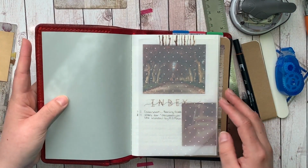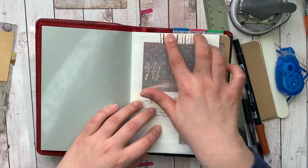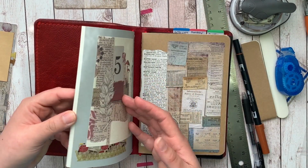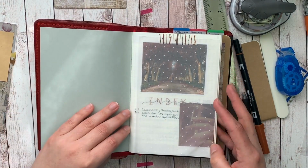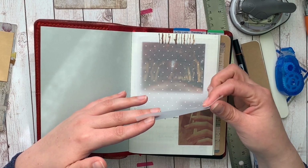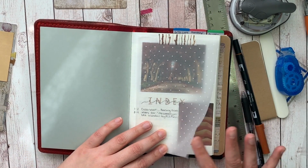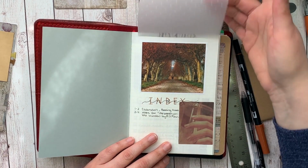And this is going to be my reading journal because I finished my other one. I think I might be able to fit 2 books in here. I can't remember how many pages are actually in here. I'll flash it on the screen if I remember. But I just took this vellum and I repurposed it. You can see that it got a little bit bent, but I think it'll flatten out because I just put it in here. But this is just the index.